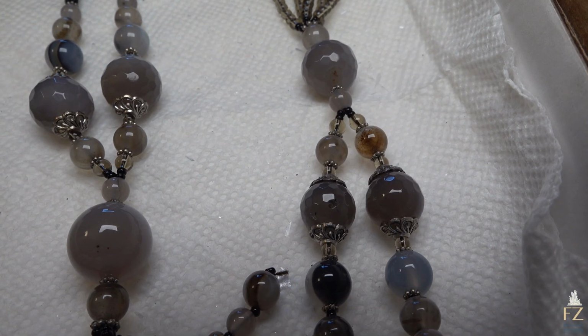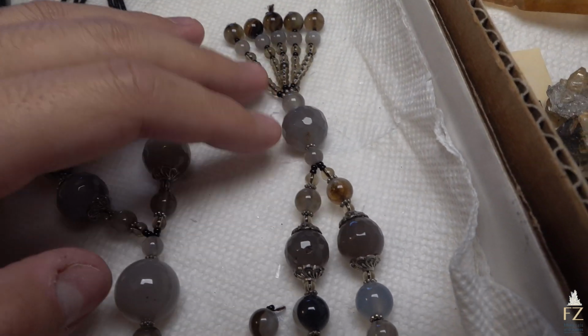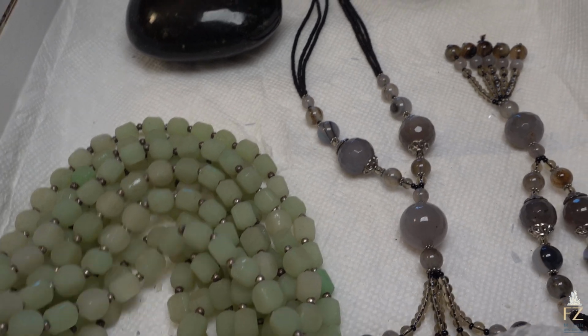I'm not too sure what kind of onyx this stone is. It's like an agate onyx type of stone. It's really beautiful, and I thought I'd just pick up a couple of pieces this year to sell if anybody's interested. This stuff is really cool.